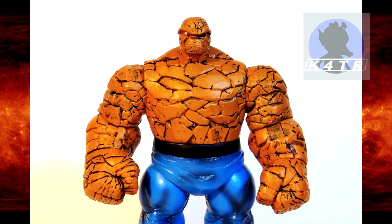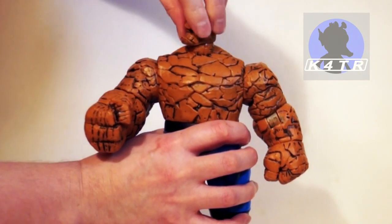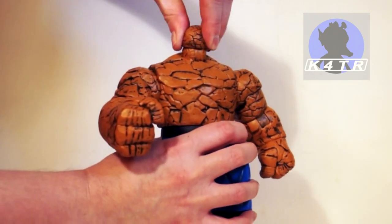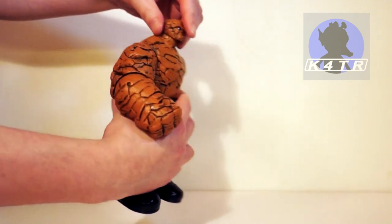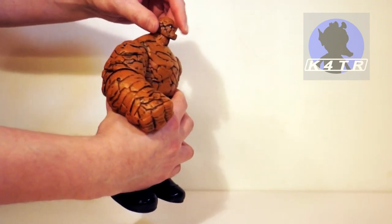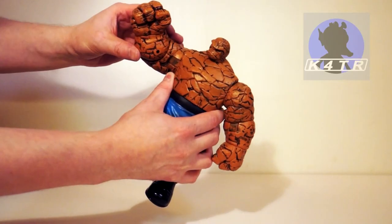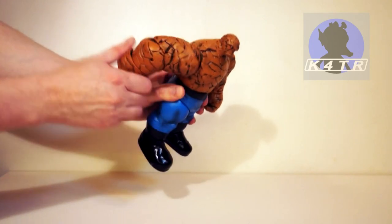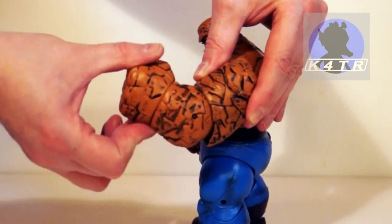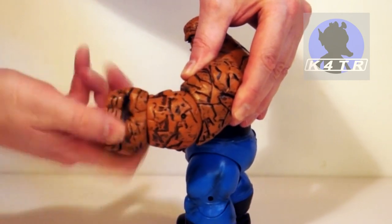Articulation. Let's check the articulation on this monster. Head is on a swivel, so you can turn it from side to side, and even all around. He also has a hinge joint on his neck, so you can move the head forward and slightly backwards, but you can't really get him looking up at all. He has great ball and hinged joints at the shoulders, allowing good range of movement. You have hidden hinged joints just above the elbows, and there's nice swivels on the wrists.